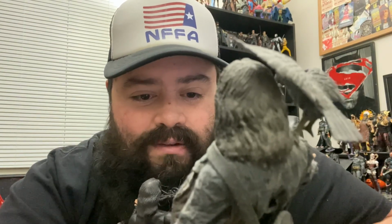And he's basically kind of a statue. His legs don't really move. How many points of articulation does this guy have? He has 1, 2, 3, 4, 5, 6. Yeah, the McFarlane figure has more articulation than the NECA one. You put that in your head for a second.